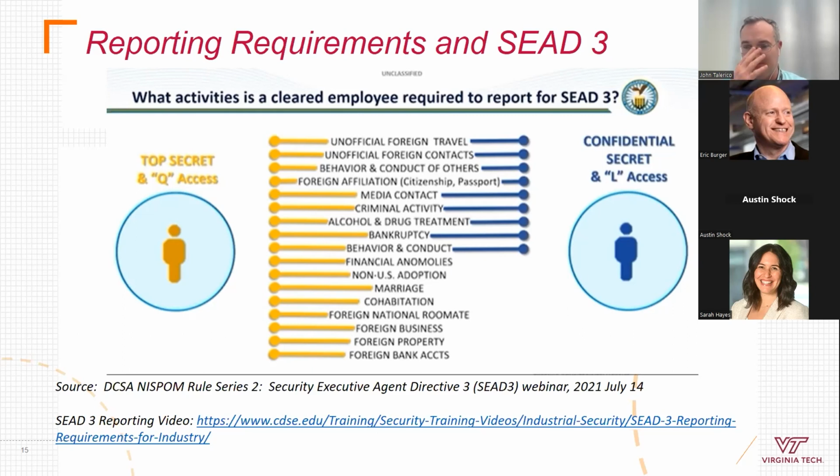People live. Things are going to happen. Life happens. And in those instances, especially instances you have no control over, making sure you're doing your reporting and you're keeping your security officer up to date on what's happening with you is the best situation you're going to put yourself in to keep your clearance.